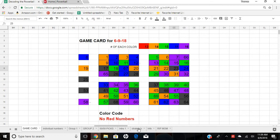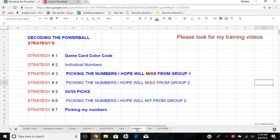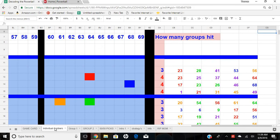Okay, so I'm going to turn to the next strategy, and that's strategy number 2, the individual numbers. What you're looking at here is what I call the individual numbers. How this works is up at the very top is the master for each individual number. Over here to the right, these are the numbers that just barely came up in the drawing. Again, it was the 23, the 28, the 41, the 53, and the 56. So that turns out to be a 3-group combination.